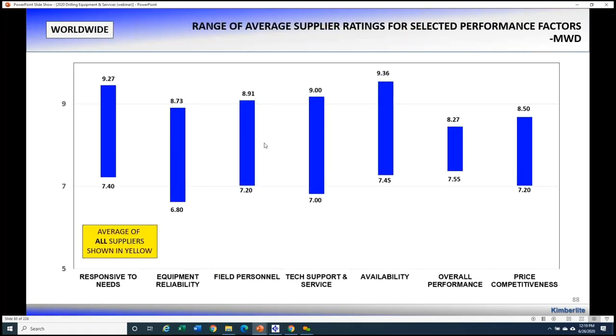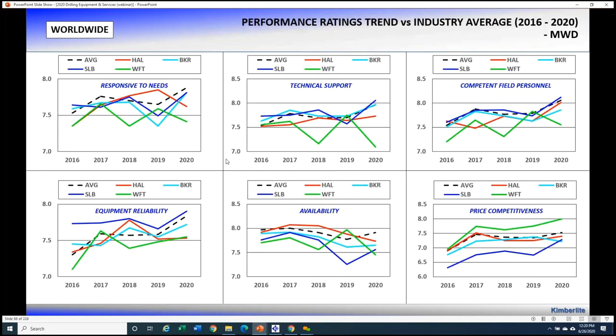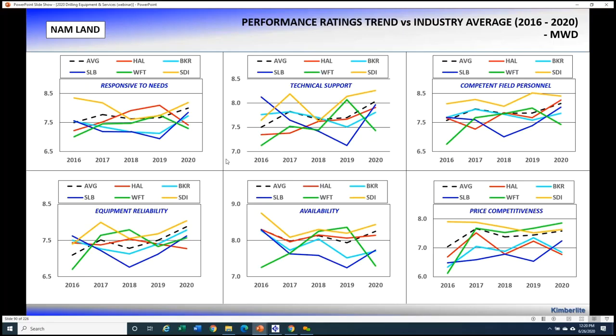And when we get the performance ratings on a scale of 1 to 10 of the various MWD suppliers, just like we saw with downhole mud motors, we see variance between the very worst performing and the very best performing MWD suppliers. When we translate this into the performance trends for North America land, you'll start to see evidence of certain suppliers. For equipment reliability and field service execution, Scientific Drilling continues to distinguish themselves with much better than industry average performance from year to year, from 2016, 17, 18, 19, and 2020. Whereas some other suppliers continue to demonstrate either really unpredictable or variable performance, or in some cases consistent performance that is below industry average, as you see here.